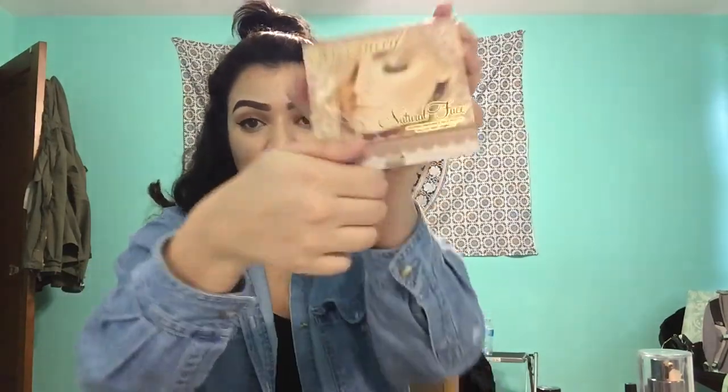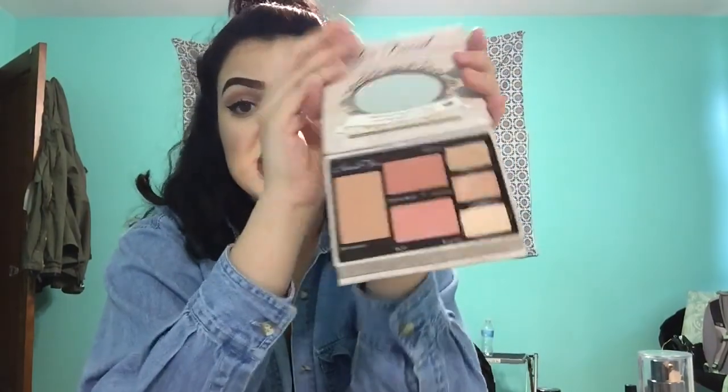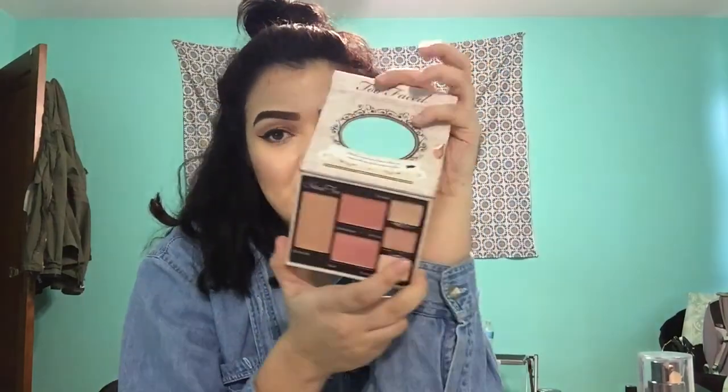One last thing I forgot to mention, for concealers, I got the Natural Face palette from Too Faced. This is pretty good, I really like it. I looked at it and thought, oh, it looks old, like no one uses this anymore. I got it for, I want to say, 18 bucks, and it still goes on for regular price.